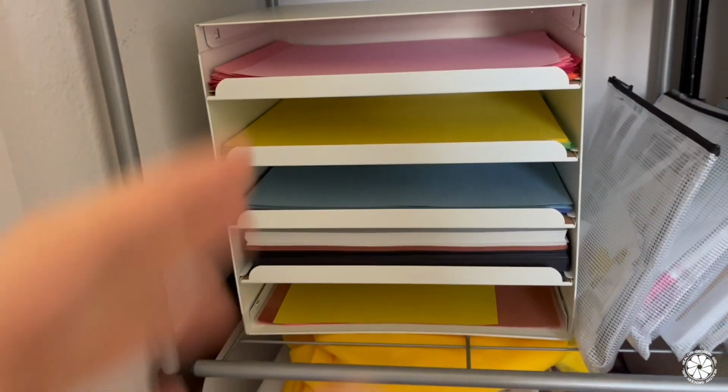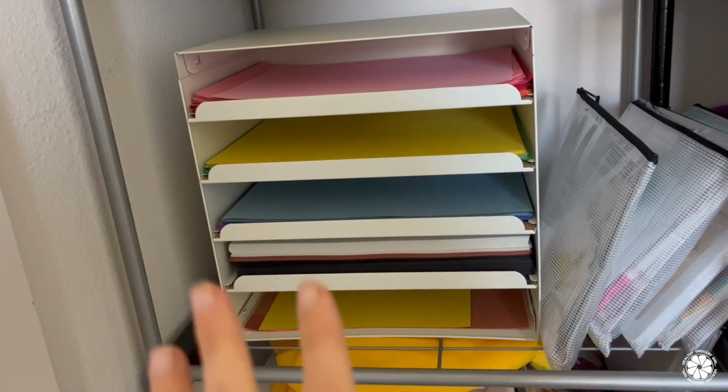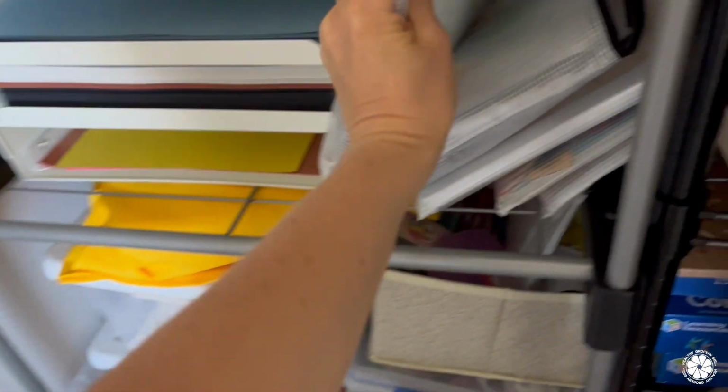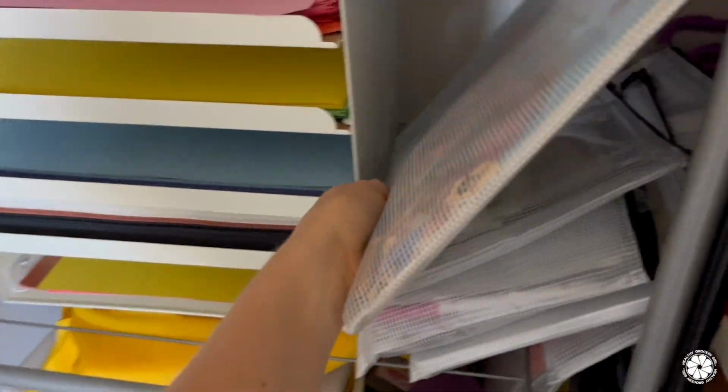This is my little organizer for construction paper. And then I absolutely love these. These are one of the best purchases. These little zipper pouches are so good for organizing puzzles. Let's see if I can grab a puzzle out here. When you have a puzzle with a ton of little pieces, you're going to lose all those pieces unless you organize them. So these pouches are a must. Ooh, doing this with one hand is not easy. I will link them below.